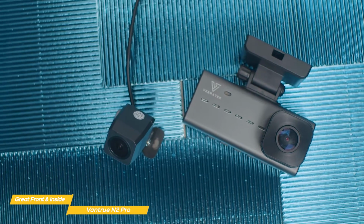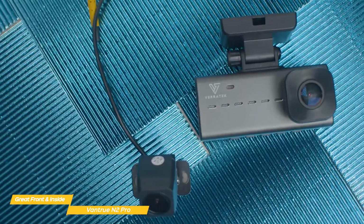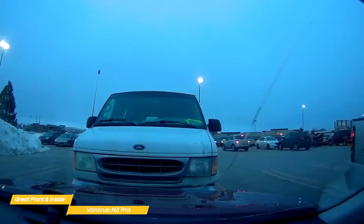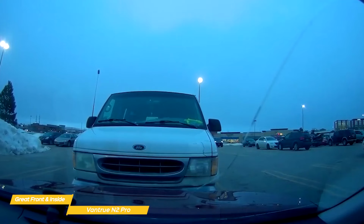However, if a dual camera system is what you're looking for, but the convenience of a backup camera better meets your needs, stick around for the Verratek DC1000, coming up later in the video. Footage from each camera is written as 2 separate files, so if you need to go back to get the footage from a particular incident, locating it is going to be much easier.